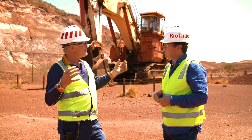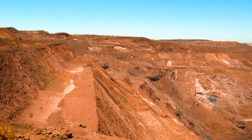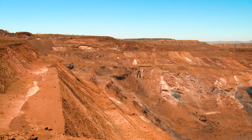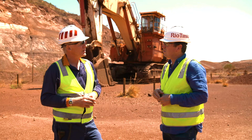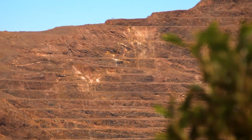If you visualise the mountain 50 years ago, we're probably in the heart of it now. Wow. Looking down to the bottom of that pit, which is about 220 metres from where we're standing. The pit from the left high wall to the right, it's about 1.7 kilometres. So we've built a pretty big hole, or created a pretty big hole, in 50 years.